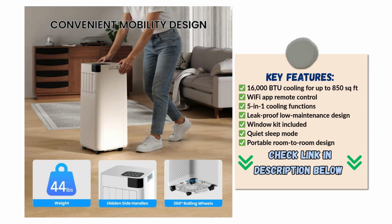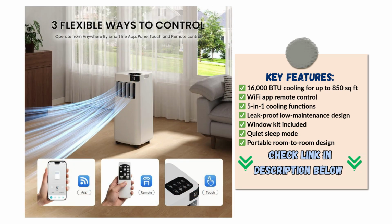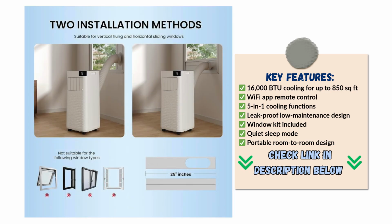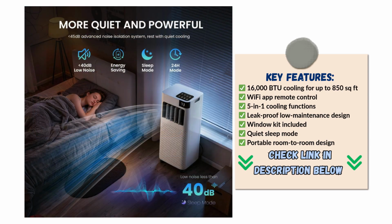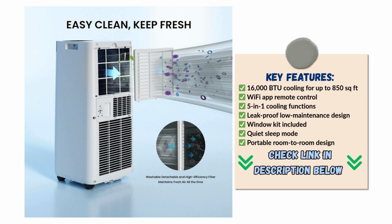Right away, the biggest selling point here is obviously the cooling power. A 16,000 BTU portable AC is not a tiny bedroom cooler. This thing is designed for larger spaces, and Augsmile claims coverage for rooms up to 850 square feet. Now realistically, like with almost every portable air conditioner, real-world performance depends heavily on insulation, sunlight, ceiling height, and room layout. But most feedback online suggests this unit does a solid job cooling medium to large rooms quickly, especially apartments, living rooms, home offices, and garage spaces.